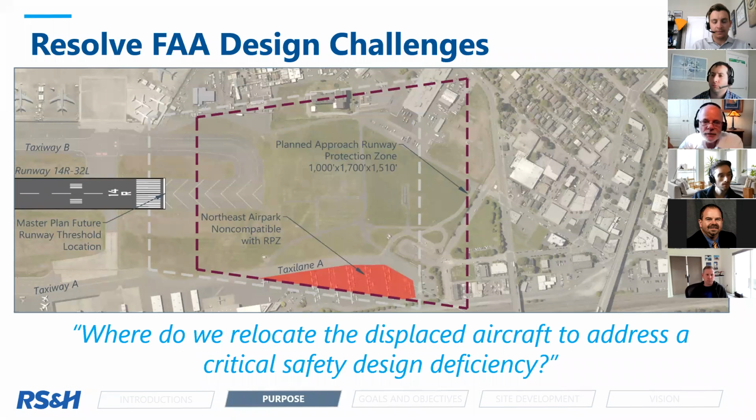As Matt mentioned, the runway protection zone is such that it should not have any parked aircraft within it. You can see the area in red. There's quite a few aircraft parked in the runway protection zone. So we're looking at options to relocate these aircraft into the Lot 13 area. Next slide, Stephen.